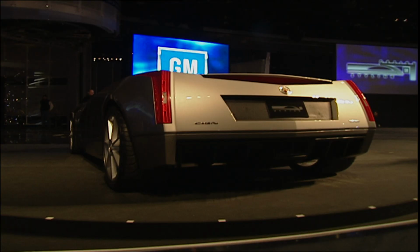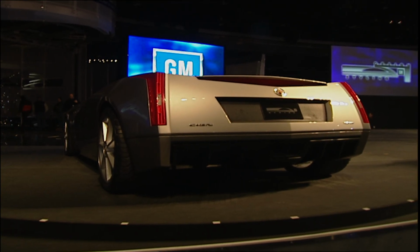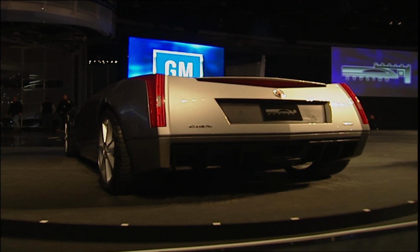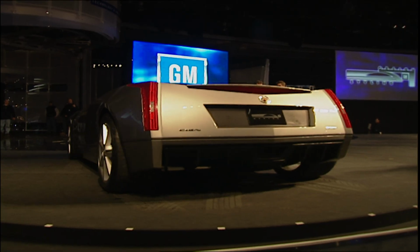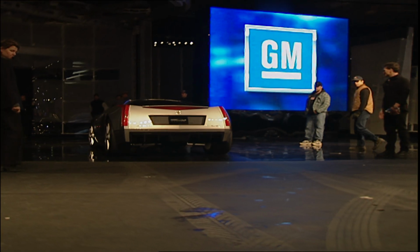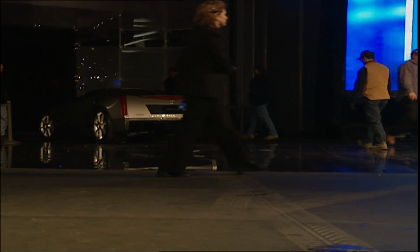The other thing about the Cien that's worth remembering is that it's not just a show car. This one works as well. It's a runner, and that always makes you feel as if it's taken at least one step towards actual production. So maybe this, what happened in the arena after everyone had gone home, was the most important part of the day.